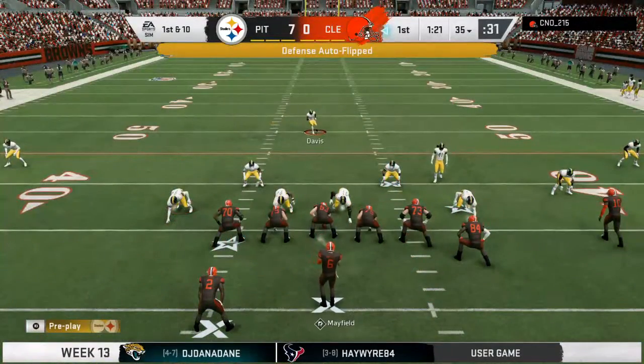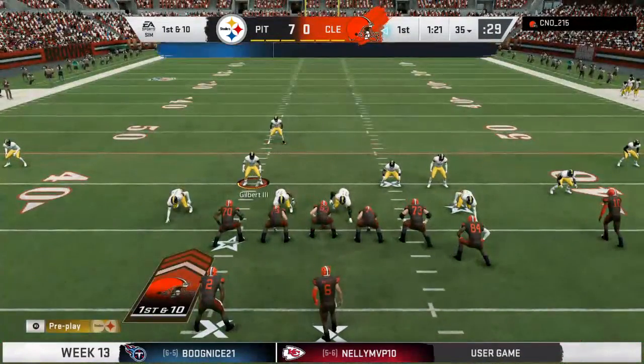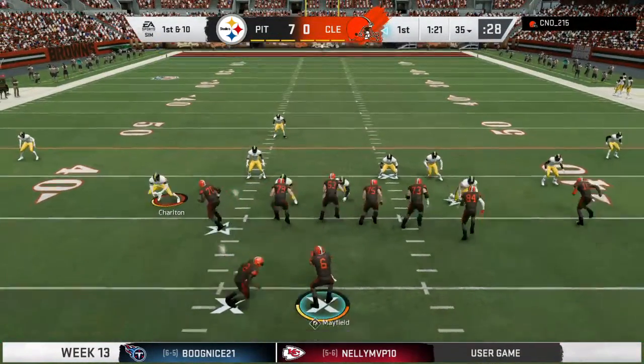The Cleveland offense ready to go. Guys, it's game situation. Let's go.